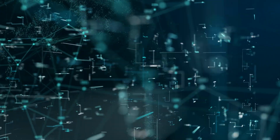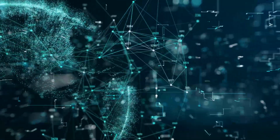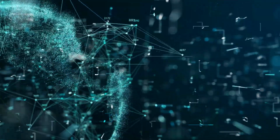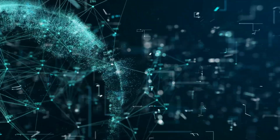Imagine having a digital copy of your birth certificate, passport, and other important documents stored on the blockchain. No one can tamper with the information or delete it, and you can access it from anywhere in the world. That's the power of immutability.